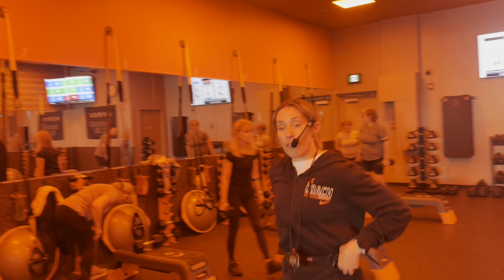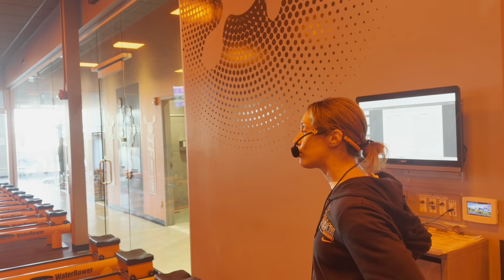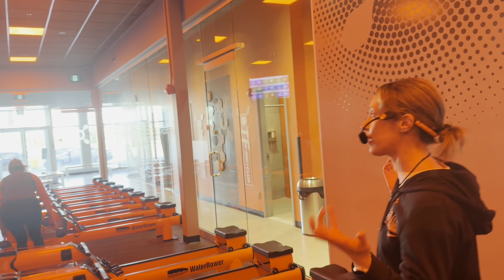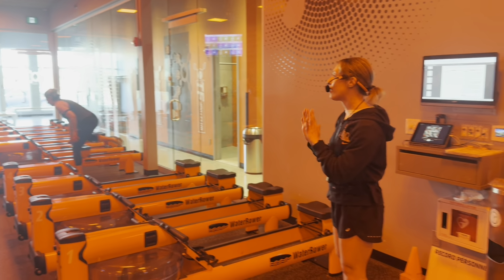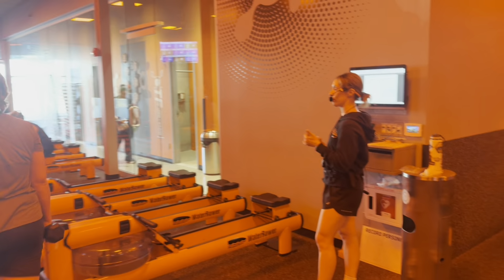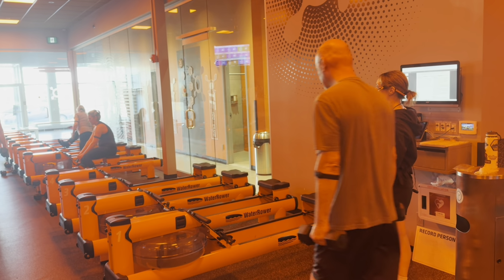Tapis roulant, on enchaîne avec bloc numéro 2, c'est votre bloc en puissance. It's all about the all outs. You have 4 30-second all outs to complete with walking recoveries that are going to get progressively longer. Your goal is to increase your all out intensity as those walking recoveries get longer. You're going to have more time to recover, right? More rest, more power. Alors on commence avec 30 secondes.